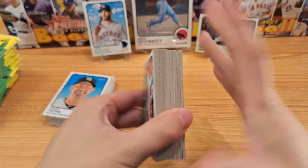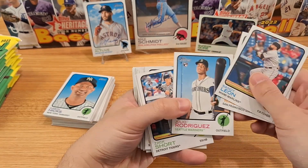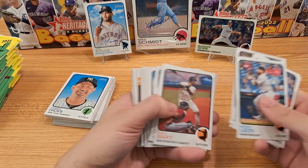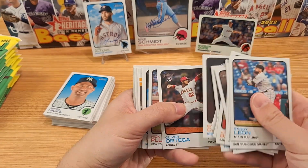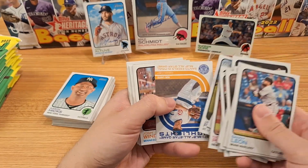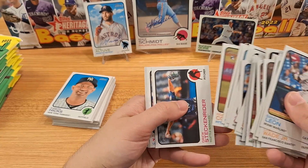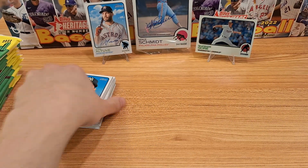Like I said before, I have not ripped much of this product. And there's a J-Rod right there. I know that's not a variation. All right, let's see. This one is upside down. Rookie performer CJ Abrams. Very cool. Not sure why. Royce Lewis. One nice thing that I saw about 2024 Topps Heritage is that every short print is backwards, like the 1 to 100, and then every variation or error card is backwards. So I think we did a good job this time around.